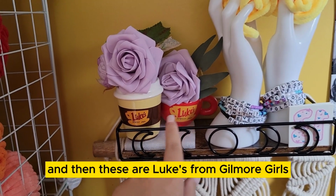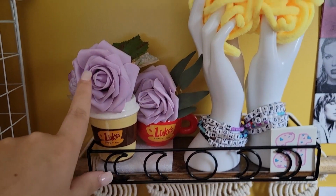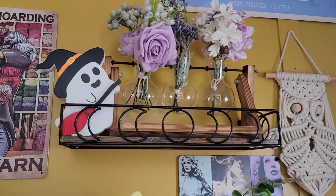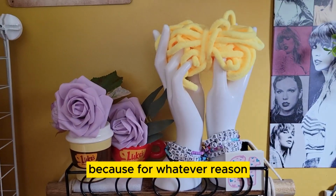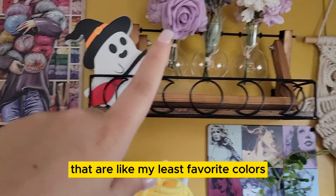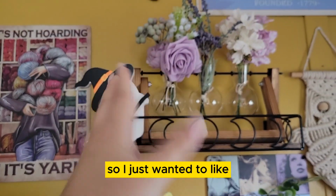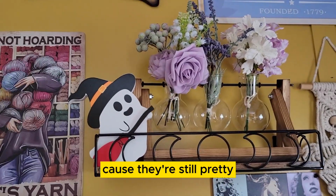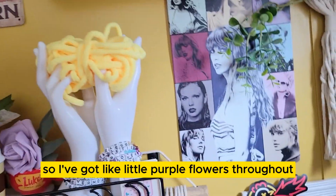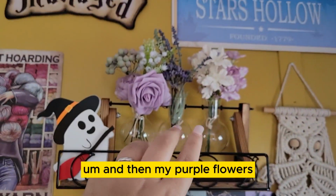And then these are Luke's from Gilmore Girls salt and pepper shakers, and coffee cups because it was a diner. And then I got most of my flowers in purple as an homage to my original business name, because for whatever reason when I picked that business name, I picked branding colors that are my least favorite colors. Well, blue's fine, but I really don't like purple. So I just wanted to bring in something pretty, obviously, because they're still pretty, but in purple as an homage to that. So I've got little purple flowers throughout. So that's this area. Then I have the queen herself, and then my purple flowers.